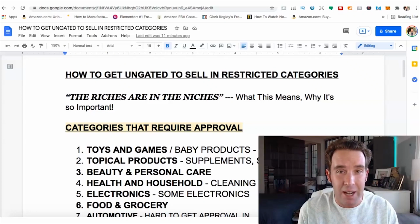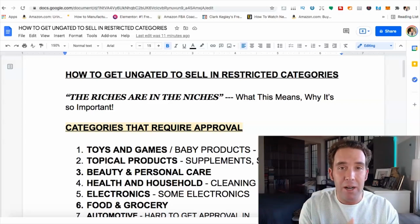And for supplements, guys, that was simply ordering one custom sample, which cost me like $200, and you're going to buy samples from China anyways. So for supplements, I got approval. And now you automatically cut out so much competition. So the riches are definitely in the niches. I think this is something we've missed.